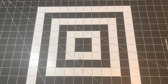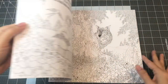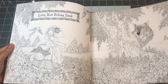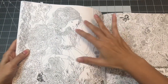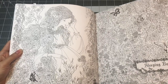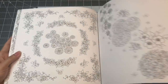Okay. The next few books are by Tomoko Tokoro. This is the US version, called Fairy Tale Coloring Book. I don't remember how many fairy tales are in this book, but you see all the details. Oh, it's so small. But I love the illustrations. I just can't help but love it. Since the paper is a little thick, not that thick, it's probably medium. It's not exactly cardstock, but I'd probably use watercolors in here.